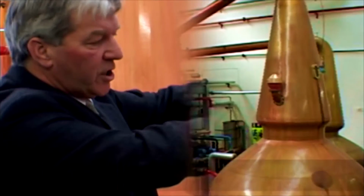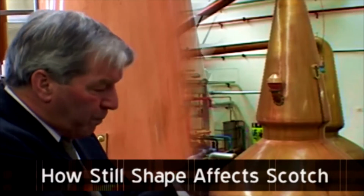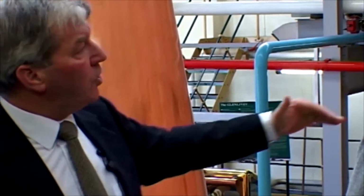The shape of the stills apparently can make quite a difference. You can see a simple shape all the way down into the body of the still. In other ones, instead of being convex, we'll actually have a bulb. And what that does is influence the activity taking place in the vapor as it's being distilled. You have a lot of what we call reflux activity. So vapors are traveling up there. Some of the heavy ones are condensing before they reach the top and falling back down. And the shape has a big influence on the amount of this reflux activity taking place in the neck of the still.